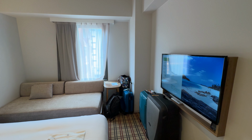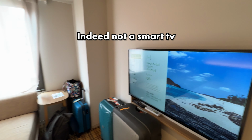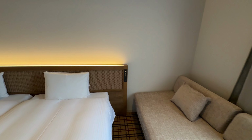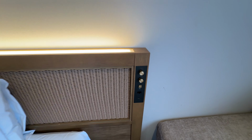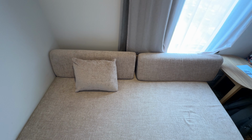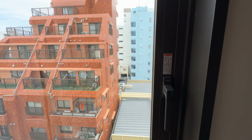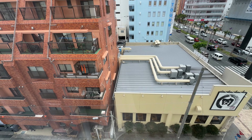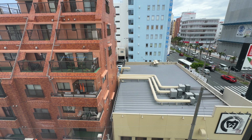Right over here we have what looks like a not smart TV, but we'll report back on that later. There is ample storage space. We've seen that before very differently if you followed us along. And then right here you'll find a headboard with buttons to control the lights. Very nice. There's also a little sofa that can be converted into a third bed. And then right here we'll see a view of the streets of Naha. We're near quite a close street with a yakiniku restaurant. We're quite near a busy street, but you can't hear that at all.